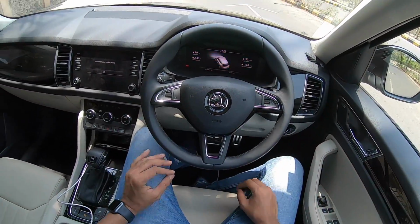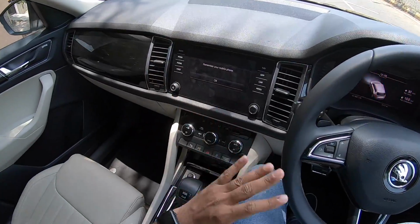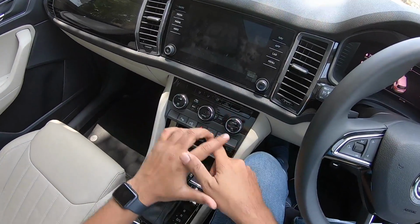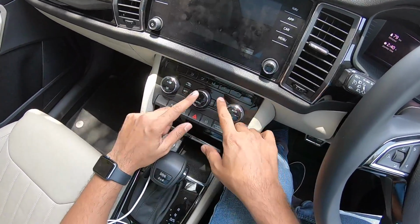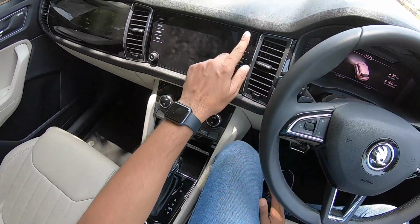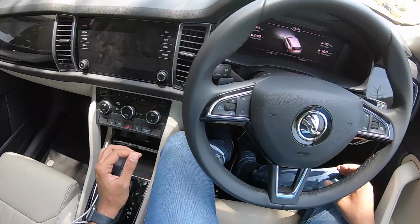So certainly Skoda has done a lot of smart features. In fact, this screen has so many features. It says remember your mobile phone. I mean, that is how smart it is. These are obviously the controls for the air conditioning. Yeah, all the controls are for the air conditioning. This is obviously for the audio system, and these buttons are here which just make it so much easier when you turn on the vehicle.